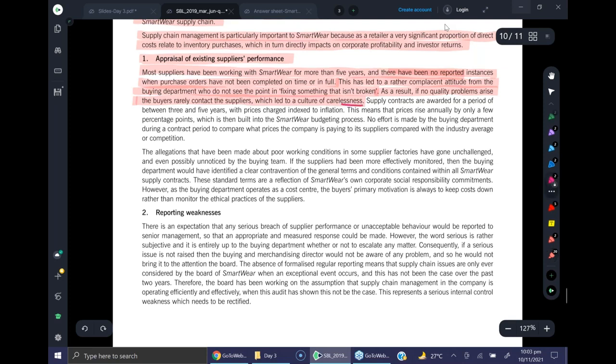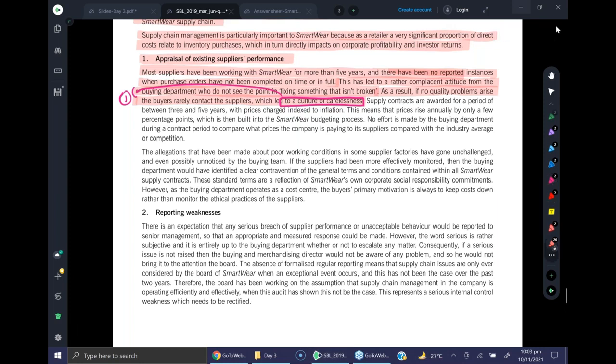So can I highlight this culture of carelessness as a problem and how to explain it? You can pick up information from the paragraph, give your own analysis, give your own touch to it as well. Just don't copy paste and leave it alone. Okay, further, yeah, poor supplier management as well. So it's more supplier management, right?